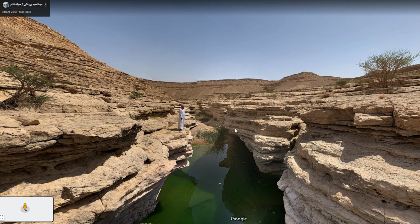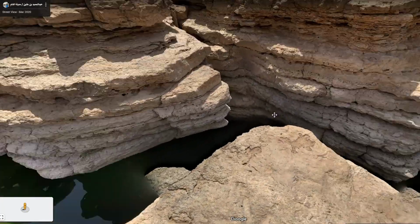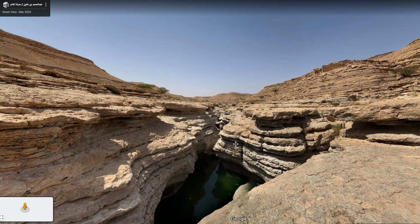Oh, look at this! This looks beautiful. Okay, here we have water. This could probably be a wadi, like a seasonal river that fills up when it rains. Could also be some kind of a lake. I'm not sure. But look at all those layers in the mountain. It looks like it is a sedimentary rock type because it consists of many layers. I'm not sure about that though.